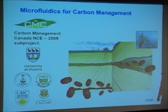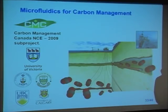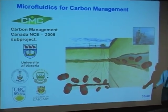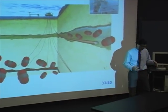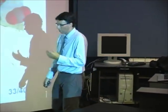On the studying transport media side, there's what I think is an important problem in carbon management that we can address. So you may have heard of Carbon Management Canada. It's an NCE that was funded in 2009, 50 researchers from across Canada, some of which here at Waterloo. And the idea is to invest in research in understanding carbon transport and more broadly carbon issues in Canada. Canada's got a real carbon problem. And this is a large center to address that.